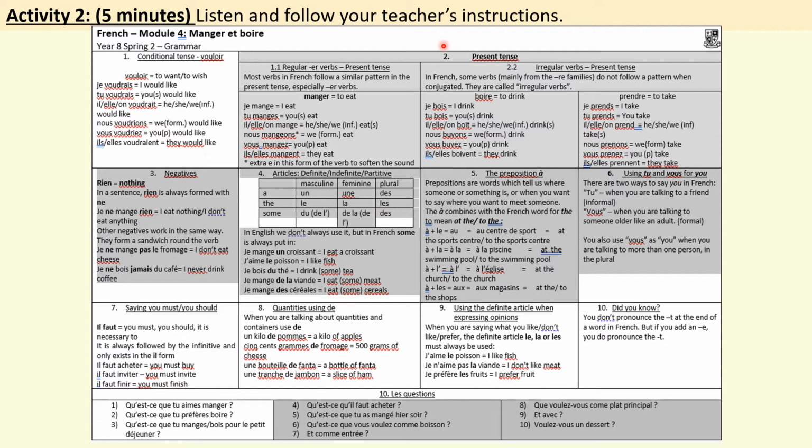Okay, how do we say to drink? Well done if you said boire. How do you say to take? Well done for saying prendre. Excellent.